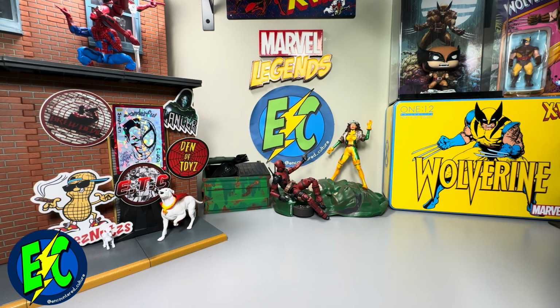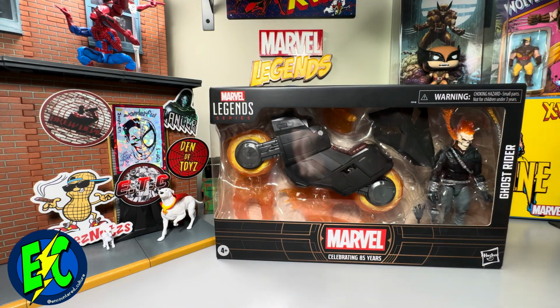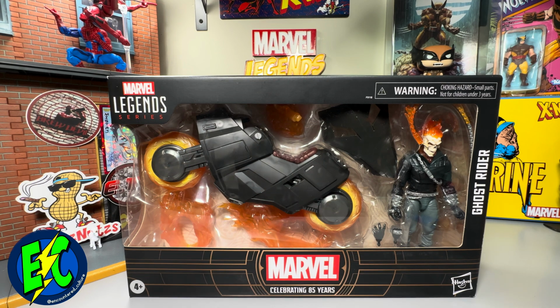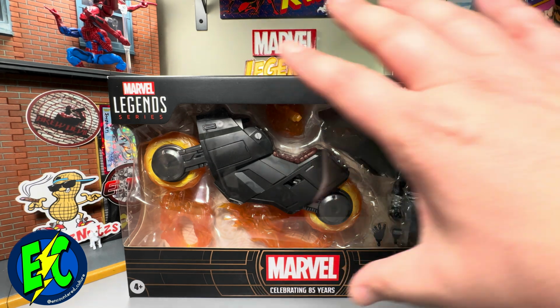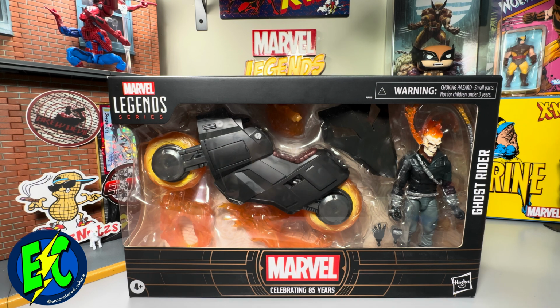As promised, today we'll be taking a look at Danny Ketch's Ghost Rider. Let's see what we've got going on. Taking a look at the package, of course, we're continuing the 85-year anniversary summer program here. You've got the nice box design. Everything looks really clean. Bike fits in there nicely. Ghost Rider's in there nicely.